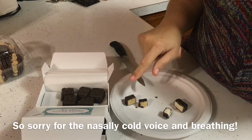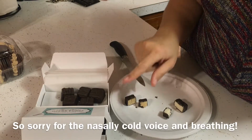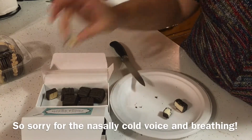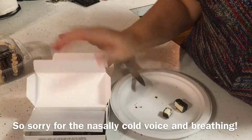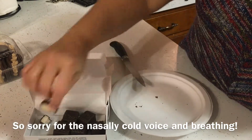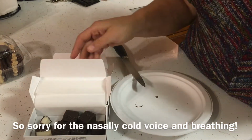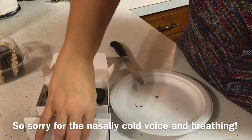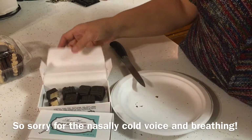So, again, it is Stonehouse Opera Fudge. I honestly cannot eat too much of this, so that's why you see me putting back the pieces here, because I can't do but so much. It is a very, very sweet candy. Very good.